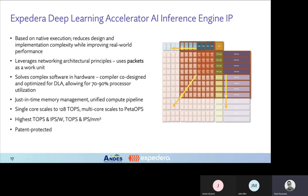Thanks, John. Very briefly, a quick introduction to Expedera's deep learning accelerator. It is based on native execution and leverages networking architecture principles. What makes us fundamentally different from other AI accelerators on the market today is the fact that we don't simply process a trained neural network layer by layer. Instead, we use packets as a work unit, which solves complex hardware and software problems.